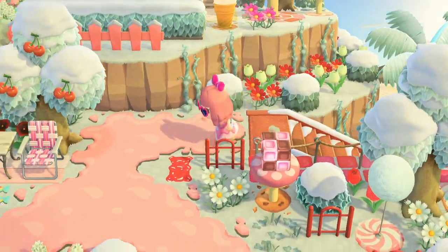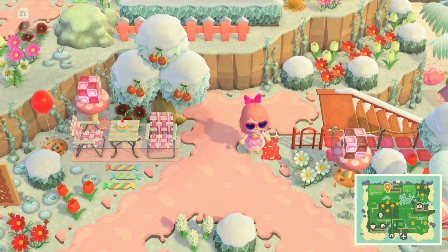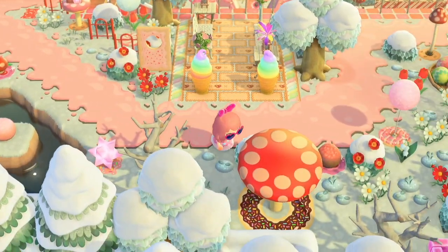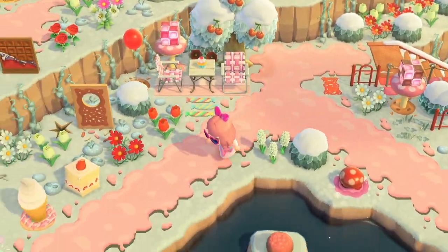Okay, let's. Oh, I like the little gum. I was going to say gumdrop. No, gummy bears. Do I want to go down here still? Is there anything down here for me? No, it's just a little seating area. Okay, let's head around.